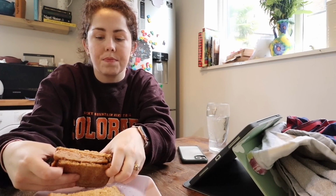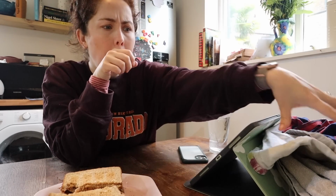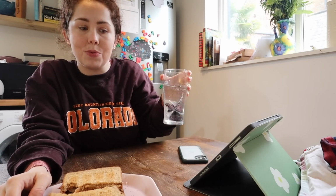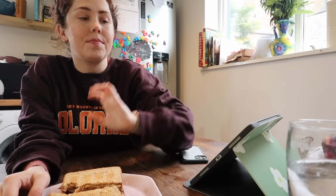Ignore my messy kitchen. Every now and then you just need such good flavour, those Richmond sausages. I really love them. I think they make the best sausage sandwiches. So I'm going to enjoy this now with my pint glass of water and catch up with you with the next meal.